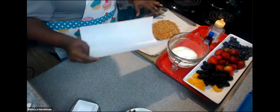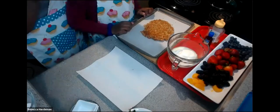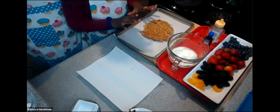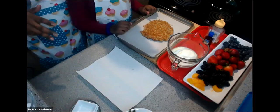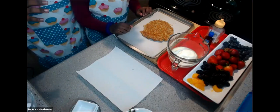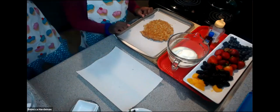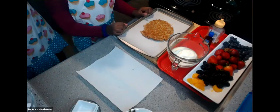Awesome. All right. There are many different ways in which you can do a dessert pizza. A lot of people use a sugar cookie as their base. Some people use a chocolate chip cookie. You can use whatever base you want to use. It doesn't matter. But the recipe that we have actually makes a granola base.